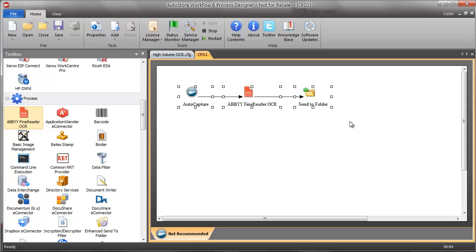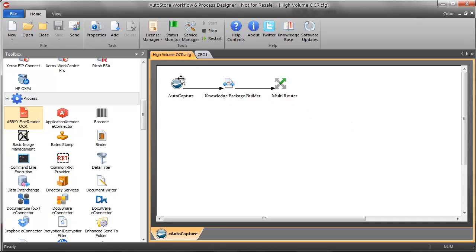And the answer to that is using knowledge package files to break up the workflow to separate servers. And the way that you do that is you instead use your capture component to create an AutoStore XML file that will send that XML file to a temporary folder or a network share that other AutoStore servers or other AutoStore tasks running on those servers will pick up and process. So you can run multiple AutoStore tasks to take advantage of multi-threading on those servers.